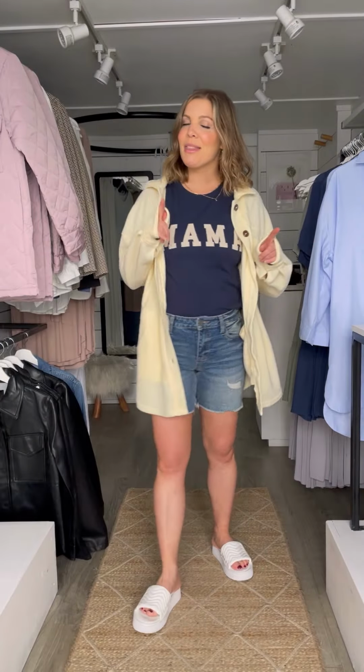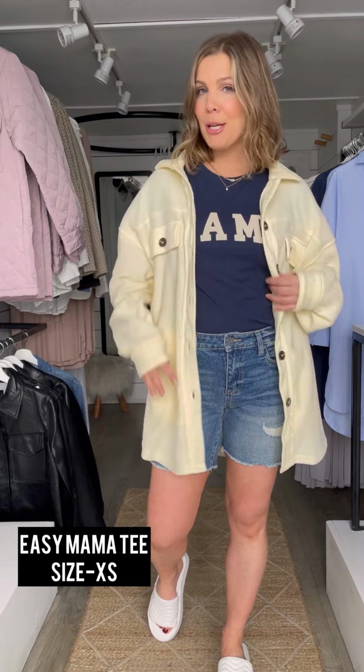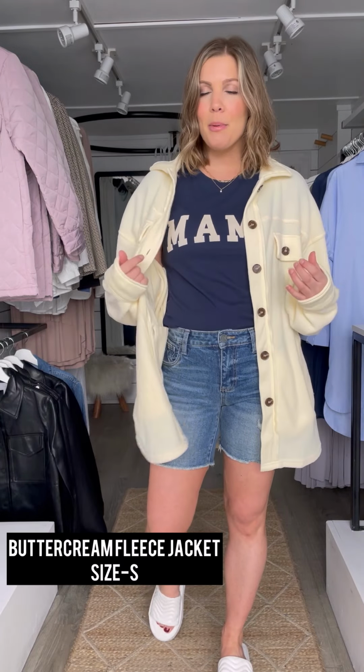All right, is anyone thinking of Mother's Day coming up? We have the perfect tee for it. I have the buttercream fleece jacket over top of it, because the mama is a bit more of an off-white cream, so you could definitely wear white, cream, beige, and then the buttercream picks up the undertones of that as well. I have the same Sophia short in size 0 on.